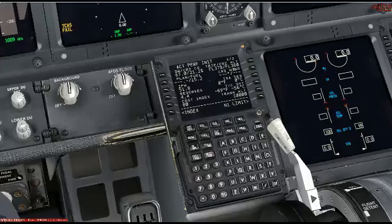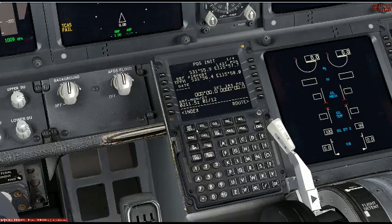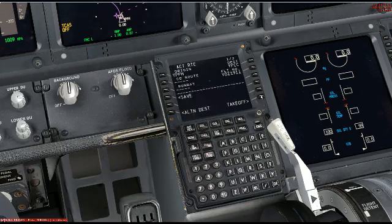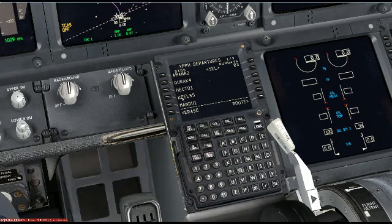FMS is looking for the IRS position. I'll also give that a position there, from GPS. That's set. Takeoff will be flap 5. Center of gravity is 21.2. Departure runway 03 with the Keels 5 departure.